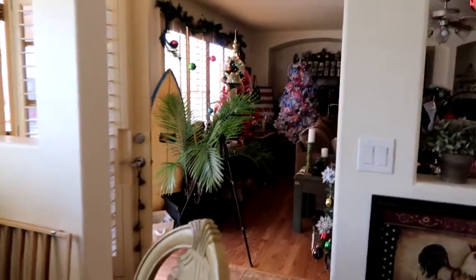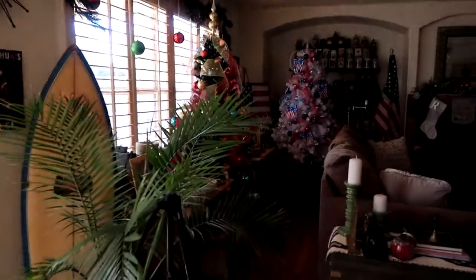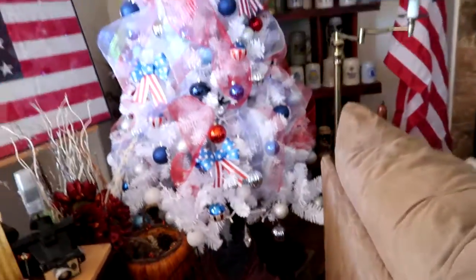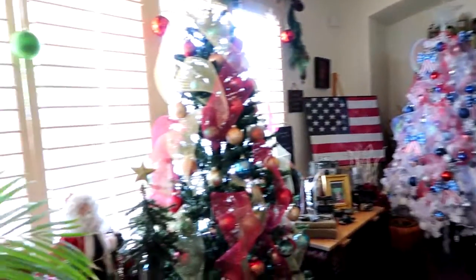Let me see if I can focus on it. It's focusing on the plant. Let me go back over there. Yeah, that beauty right there is just beautiful. An idea for you guys, if you're able to, get a small pallet and lift your tree up off the floor. That one too is on a pallet. I usually have the skirt coming down a little further, but with the new arrangement of the family room, you don't really see it as much. But yeah, tree number 2.